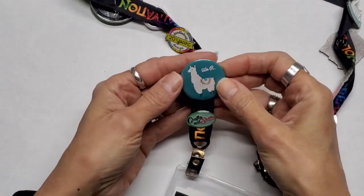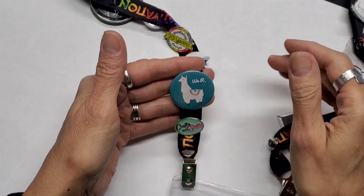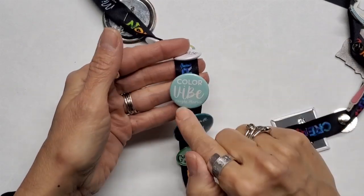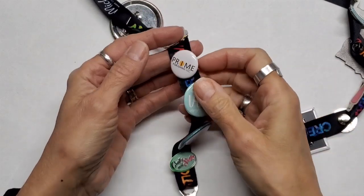This is the We Are Memory Keepers. They had their button making machine there, so you could actually make a button. Of course, there was one with a llama on it, and I had to use that one as the one I made. Color Vibe. This is a Simple Stories. They had these in different colors, and you could pick one out.